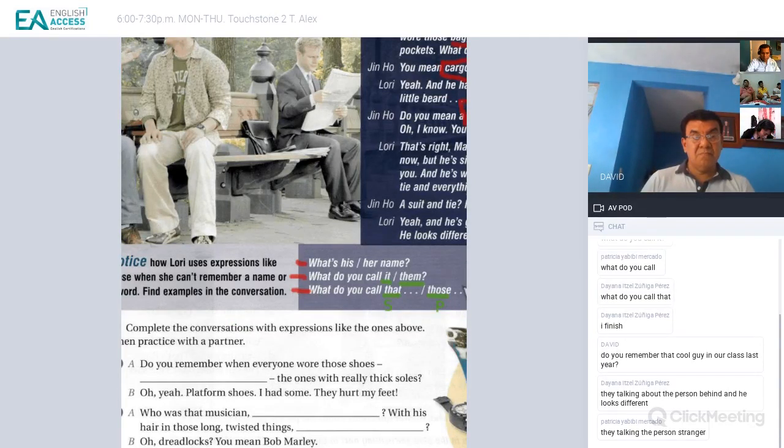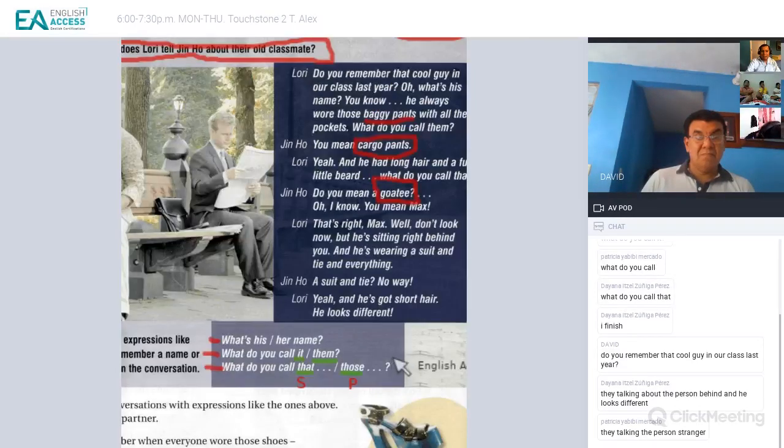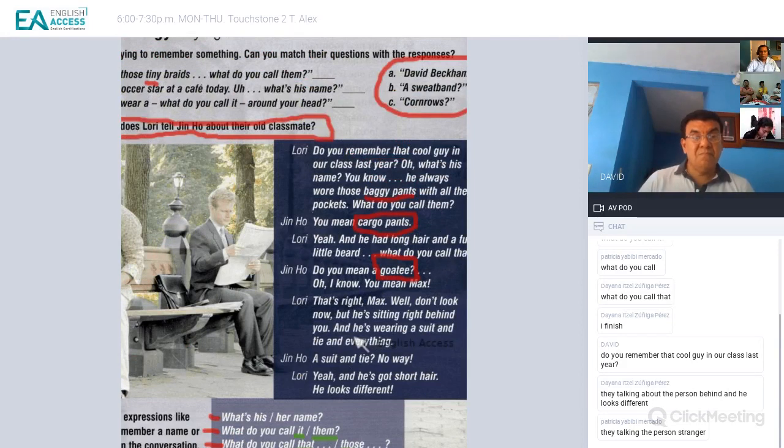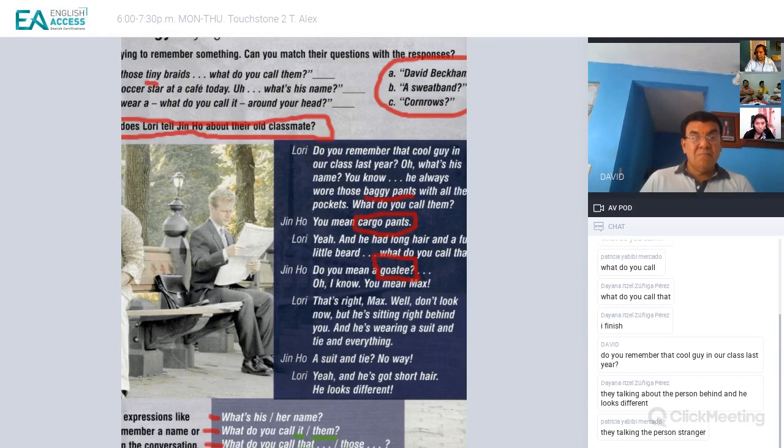I'm gonna change the color. Check. All right. Now, look at the examples in the conversation, guys. Can you find these phrases in the conversation? David, can you please tell me the phrases that you see in the conversation? Come on. Open your microphone, David.